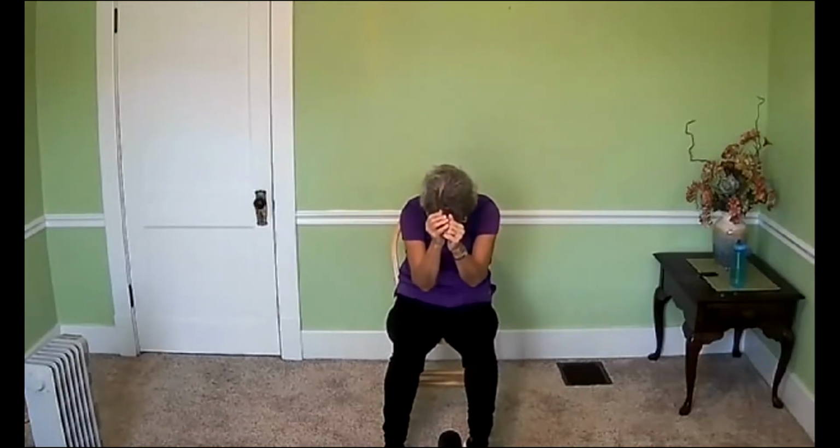Inhale, opening, and exhale. Pull the belly button in, curl the back, stretch across the middle of the back and your shoulders. Inhale, open, and exhale.